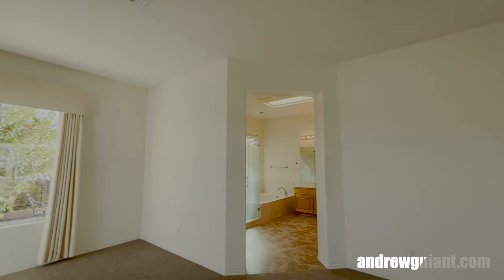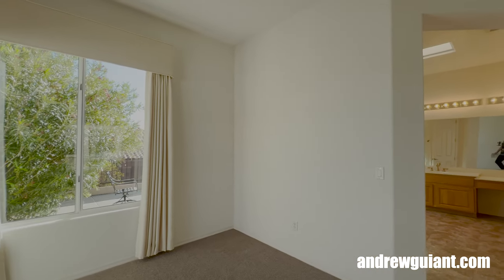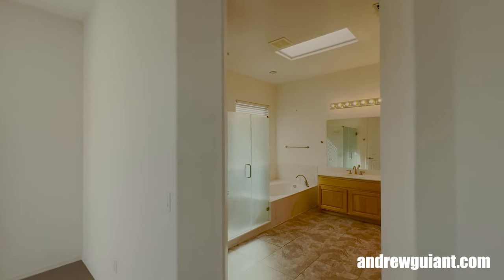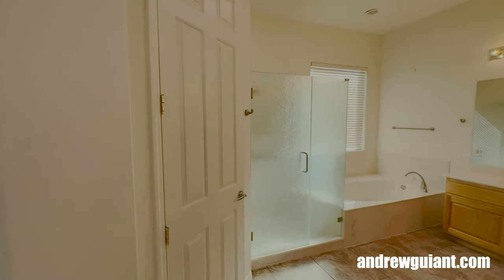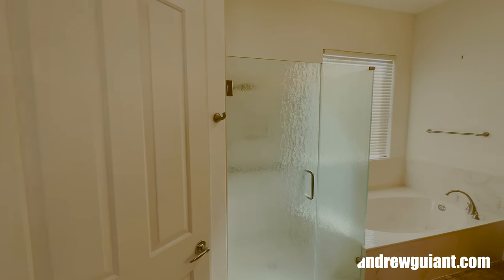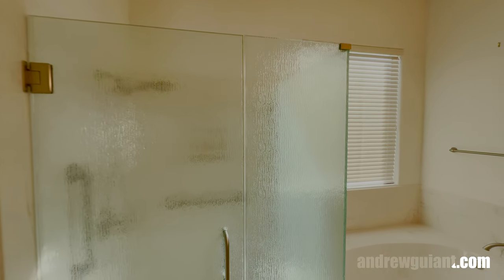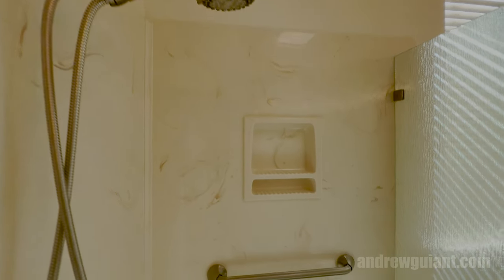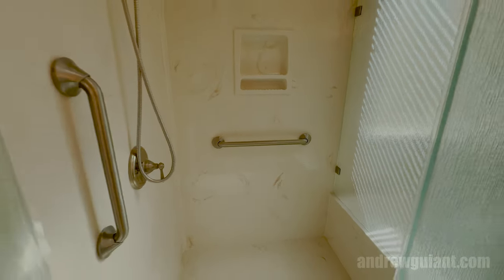And we do have 10-foot ceilings in this home as well. Couple windows out back, and that brings us into this large primary bathroom. So we do have the water closet here with a door for privacy. And then we have the shower enclosure here. Again, super duper clean. I mean, just very, very clean.